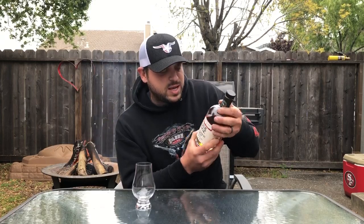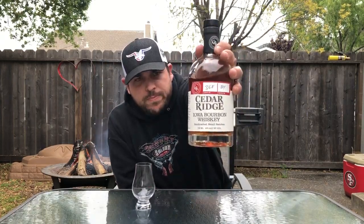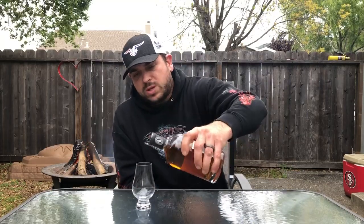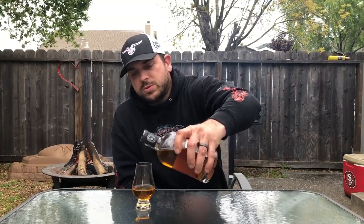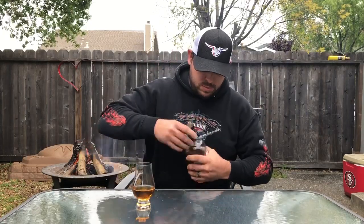Yeah, guys, the mash bill on this one is 74% corn, 14% malted rye, and 12% barley. So, malted rye, guys. Kind of interesting there. So, interesting mash bill. Put that up there for you guys.